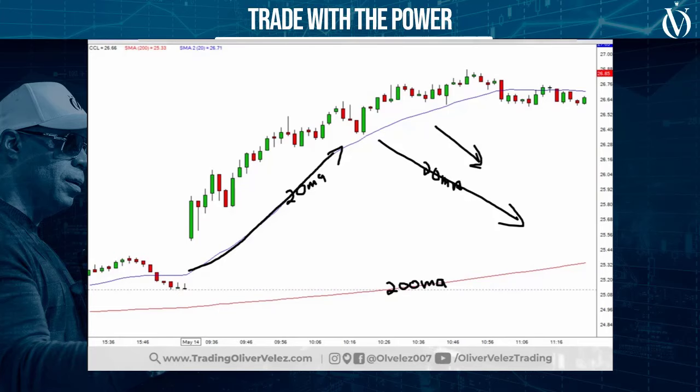All right. So we play in the direction of the 20-period moving average. This will keep you out of trouble. This will ensure that you're playing with the power, with the trend, with the flow, and not against it. This will ensure that you're not swimming upstream, making an already complex, difficult activity called trading even more complex and more difficult. We want the wind behind our backs.